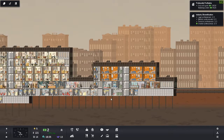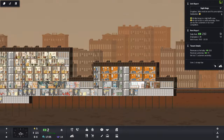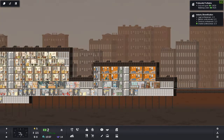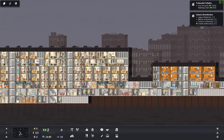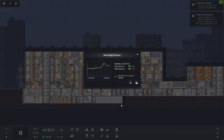Now we only have $2, so we are literally waiting for more revenue to come in. We're at plus 1,870 a day, and we also have some contracts running as well. So these are the different companies. We've got profoundly profitable and industry diversification running, but for that we still need to build quite a lot of office space. So we need more medical professionals, more financial professionals, and more legal professionals. Creative professionals, we are already there.